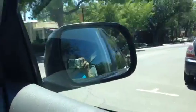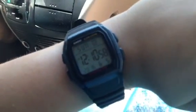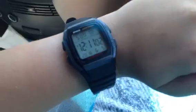Driving around looking for parking spots. Yeah, we have a hard time trying to look for one of those parking spots. I know I could back into it, I guess. Oh, it's Sunday, isn't it? Yep. Today's Sunday. My watch is saying now it's 12:11 p.m.